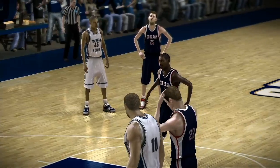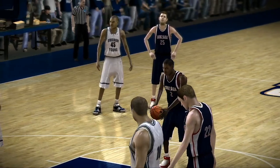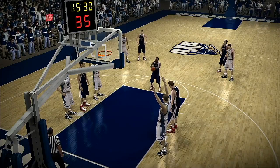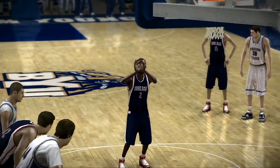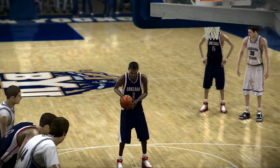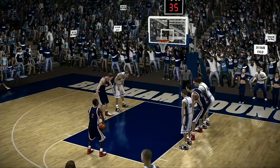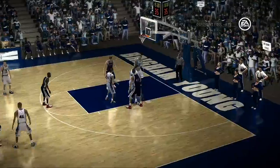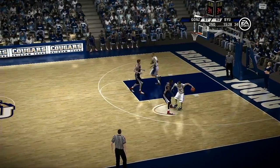Number 24 checks in off the pine for his first action. Hey, this guy will tear it up if you let him, Brad. He is going to the line. He makes it. Nothing but nylon, MBN.